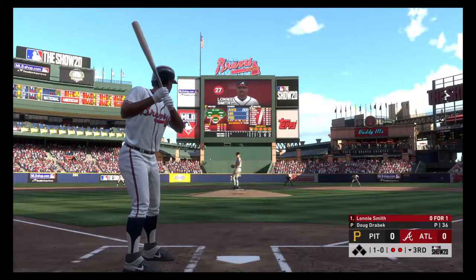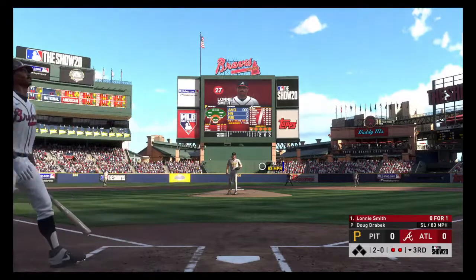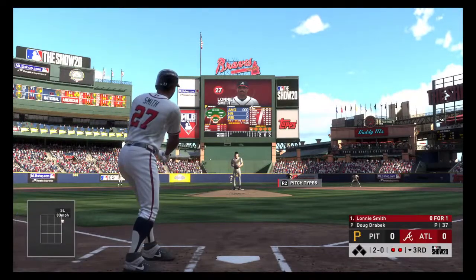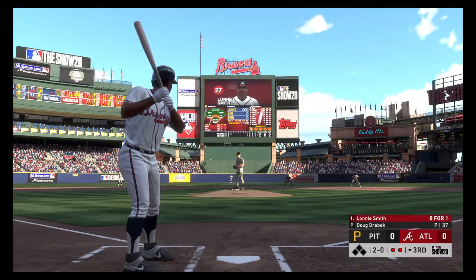The 1-0 is outside for a ball. Two tough sliders right there, but he was able to lay off them. Might have bought himself a fastball in this situation.